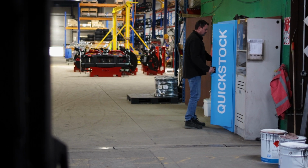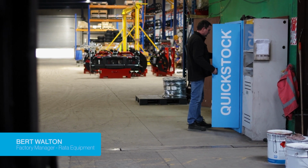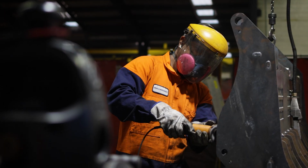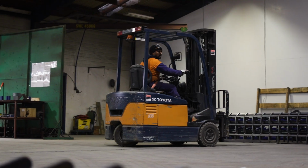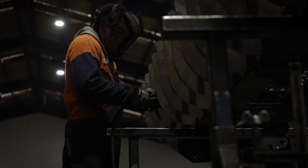The consumable inventory was an absolute nightmare. We were always running out of day-to-day consumables like grinding discs or gloves, and it was just a waste of time. Probably the main cost would be the staff time and the inefficiency of, if it's a grinding disc then it's worn out, then it's not going to work and they can't do any grinding. Also my time and then the freight cost, I imagine, for all the extra orders we used to do.